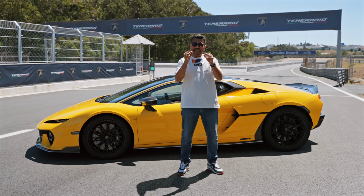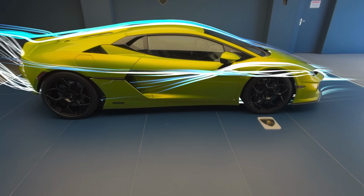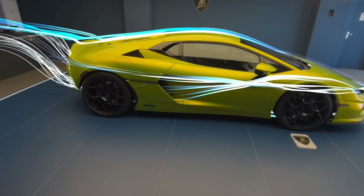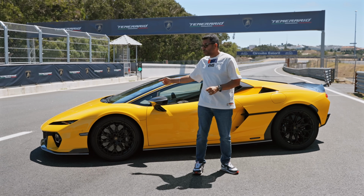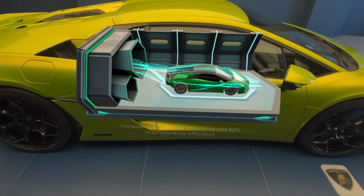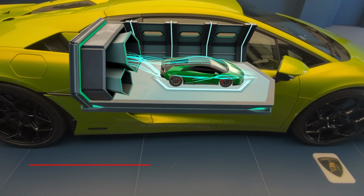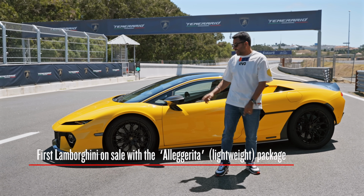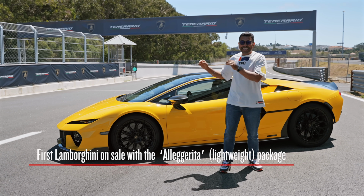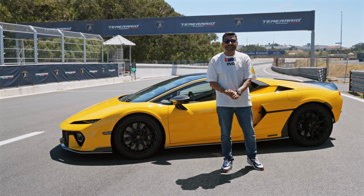The result of all the aero efficiency is a 103% increase in rear downforce compared to the Huracan Evo. And that goes up to 158% when you opt for the Alleggerita pack. And Alleggerita means lightweight in Italian. In Italian, all cars are ladies. And this, Lamborghini says, is the rebellious younger sister to the Revuelto.